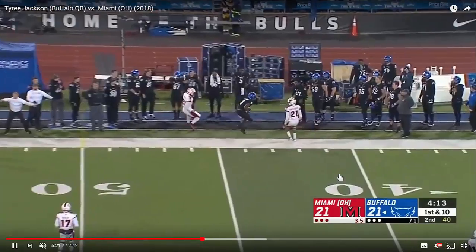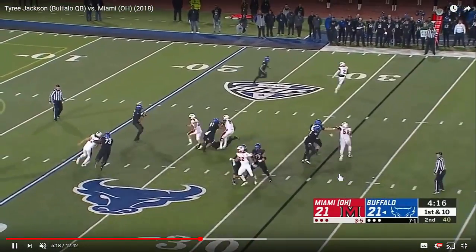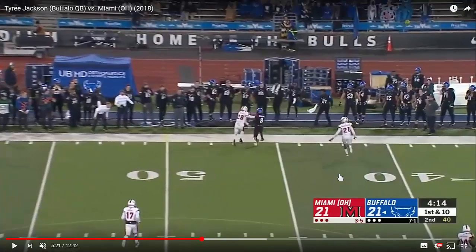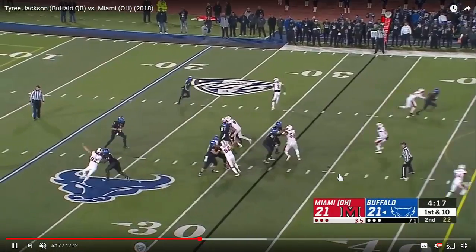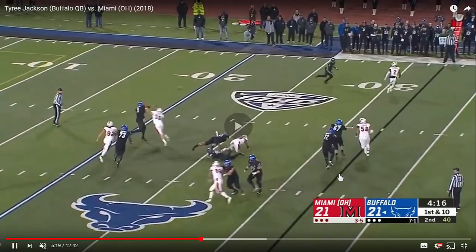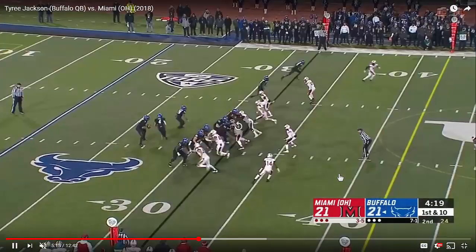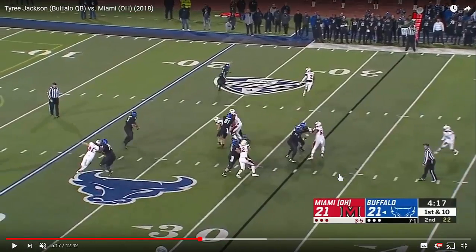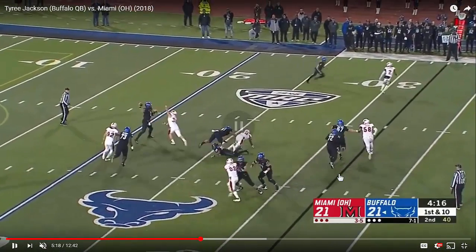Nice drag of the foot by number 8. That's all you need on this particular play in the college game. It's very nicely done. And I like that Jackson keeps his eyes downfield, that he resets quickly.